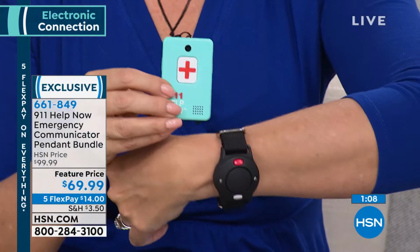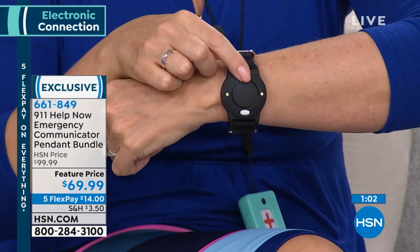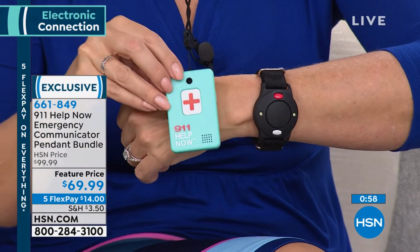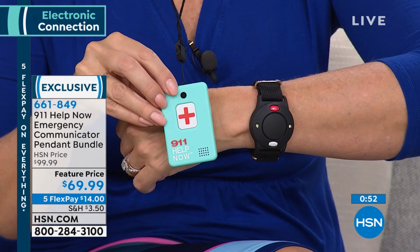This price is an amazing value. I don't know if you've researched other models that are out there. Not only can they be very expensive, but they all come with a subscription fee. Ours does not. The other point of difference with ours is that you can use ours in your home, but you can also use it on the go. Yes. A lot of those models you can only use in the home.